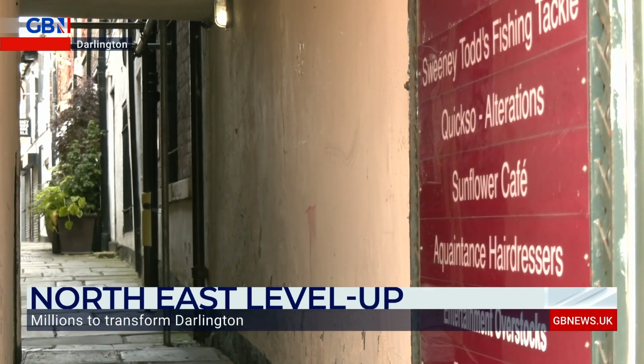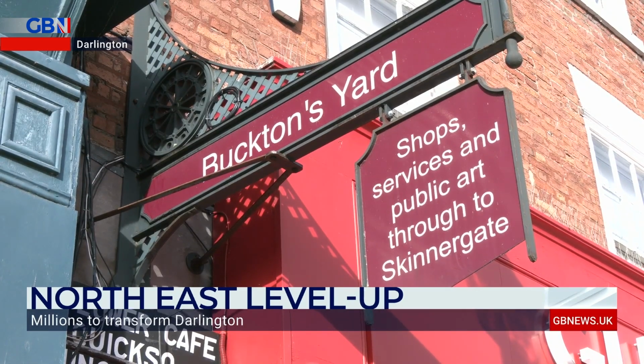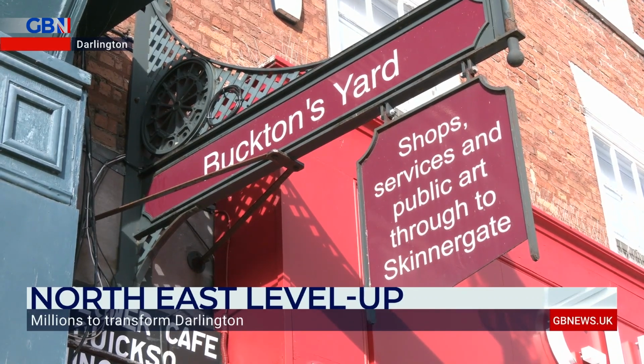Each has got its own creative strategy. We've got the strategy of Project Darling in the yards, and we're building a creative strategy for Skinnergate, which is looking to develop Notting Hill in Darlington, is what we're aiming to do. So it's high ambition, and this is just the start.